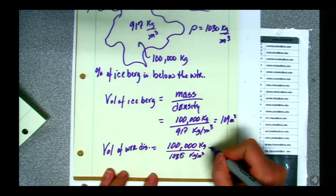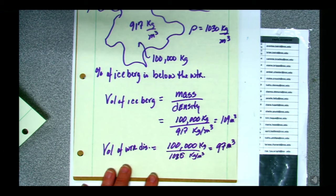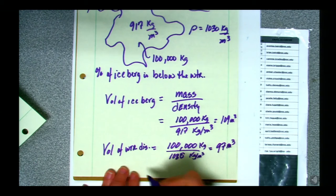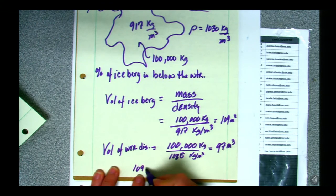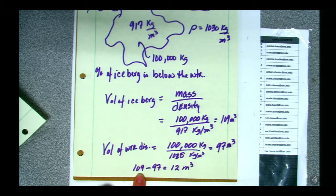So the amount of the iceberg that's above the seawater is 109 minus 97. So what we see above the surface of the ocean is 12 cubic meters for this 100,000 kilogram iceberg. And if we do the percentage, we take 12 divided by the 109, and it's about 11%.